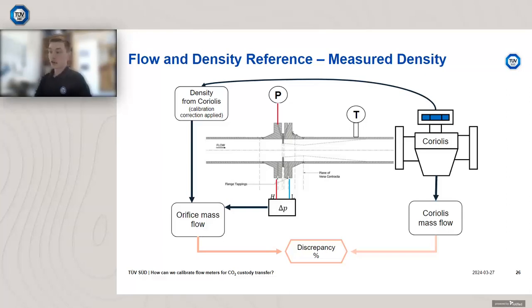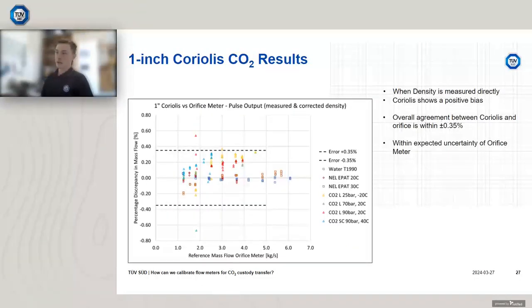For the first group of results I'm going to show, we have taken the density measurement from the Coriolis meter, applied that calibration from a few slides ago, and used that within the orifice mass flow calculation. And from there, developed our results. On screen here, we have the results from that 1-inch Coriolis meter. In the blue and the brown squares, we can see the water and the oil results, which provide that baseline that we're comparing the CO2 results to. And in the coloured triangles are the results in CO2.